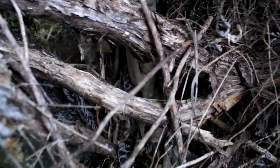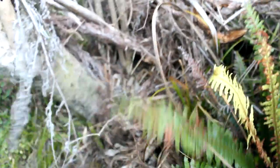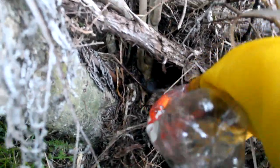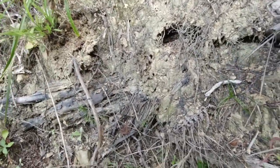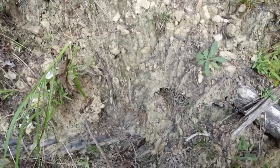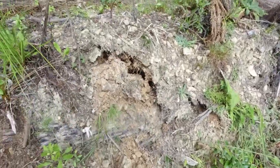There's another one down there. Looks like it's dead now, so I'll have a wee dig and see if I can find it. See how big it was. Don't know how deep they're going. Somewhere in there.